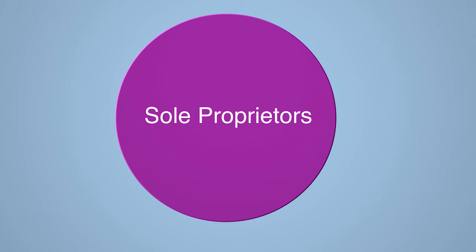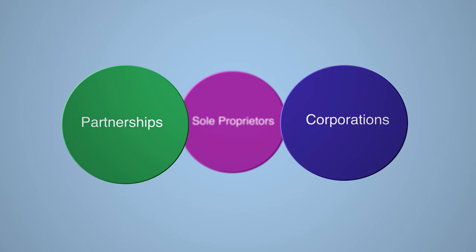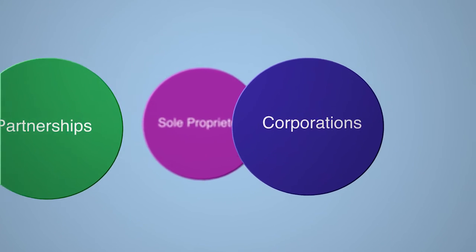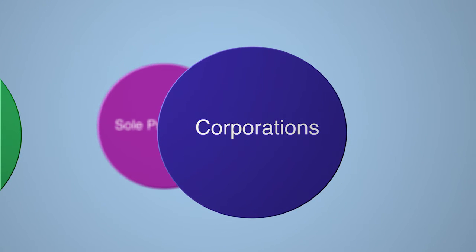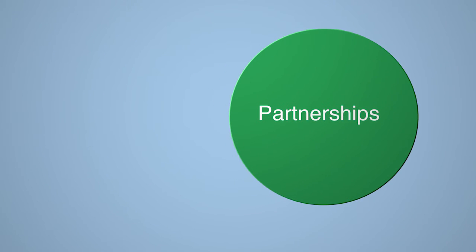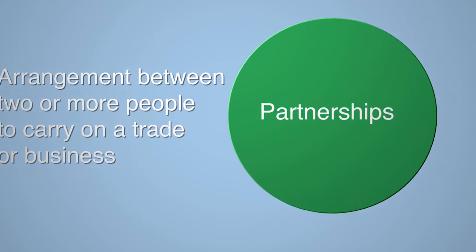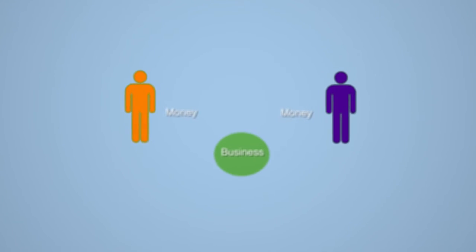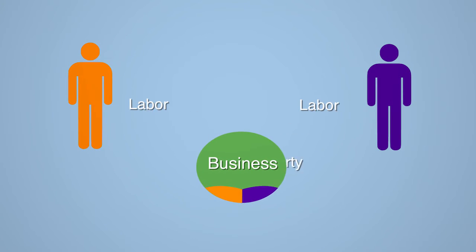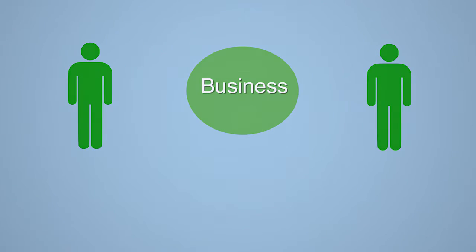Even though sole proprietors are by far the largest group, there are a number of small business owners who are registered as partnerships or corporations. Because corporations have unique rules and regulations and aren't as prevalent, we'll save them for another class and touch on partnerships. A partnership is an arrangement between two or more persons to carry on a trade or business. Each person contributes money, property, labor, or skill, and expects to share in the profits and losses of the business.